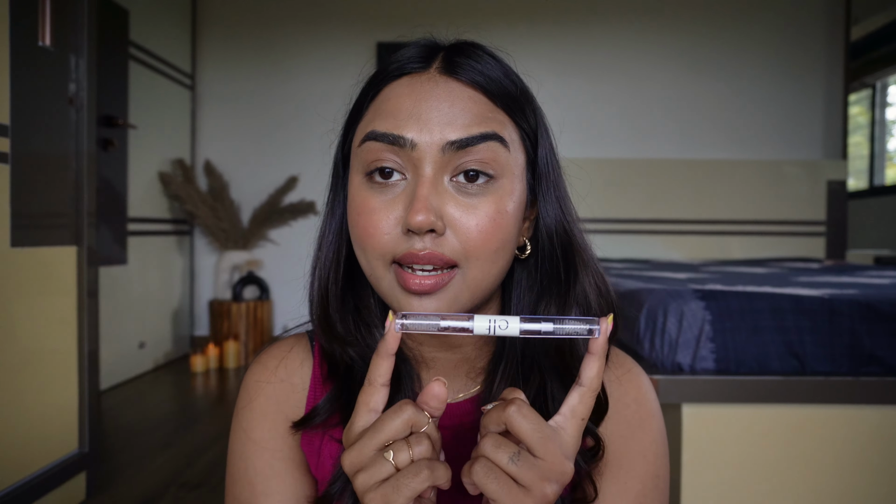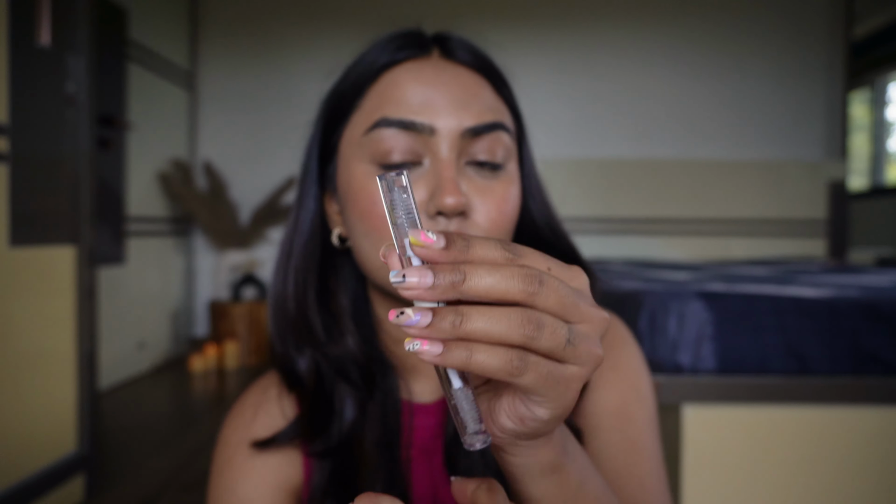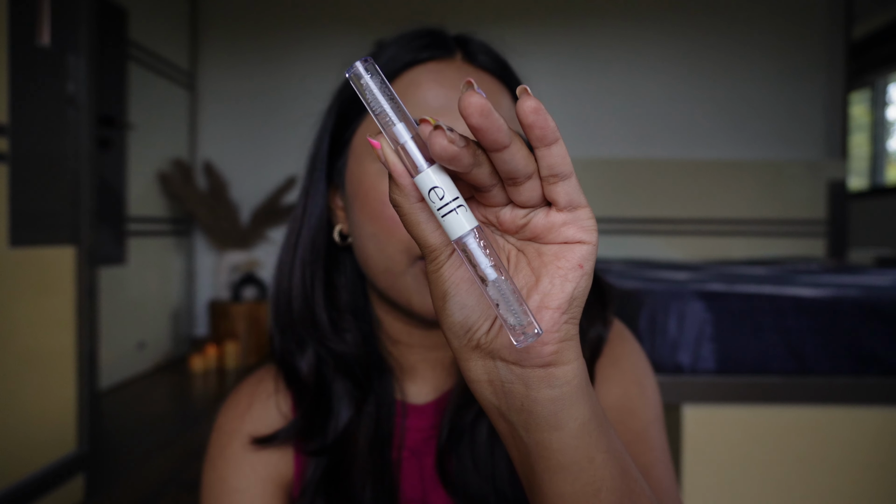Coming to the eyelashes now. If you do not like wearing mascara, because obviously mascara is visible, so it again defeats our purpose of slaying that no makeup look. So all you can do is use a clear mascara like this from ELF. It's their clear brow and lash mascara. So you can use the same for your eyebrows as well as your eyelashes. It's a clear one, so it would not be visible, but it would just add that curl to your lashes and frame your eyebrow hair as well. So you can definitely use this one if you want a very natural look.